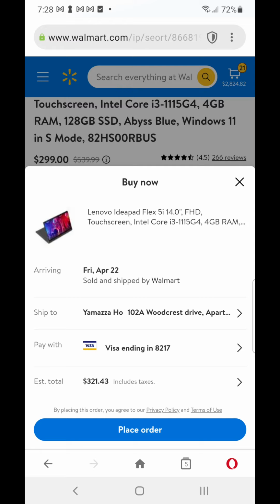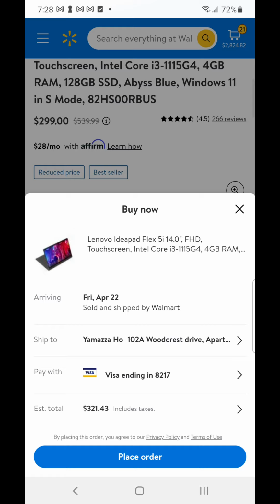Is there a lower price on this item? Can you find me a lower price on this same item, ma'am? Let's see. I can take a look on that. Lower price. $299. Well, actually, this is the cheapest price that I'm seeing.